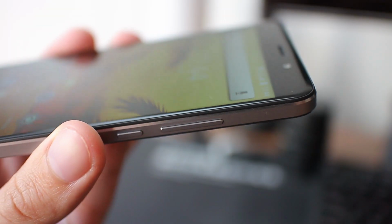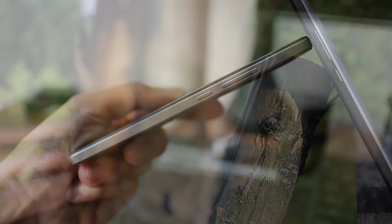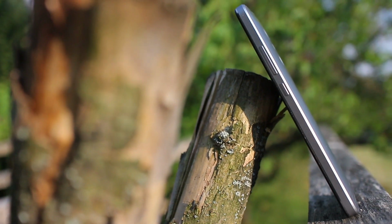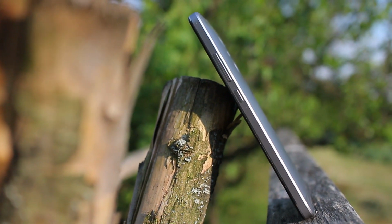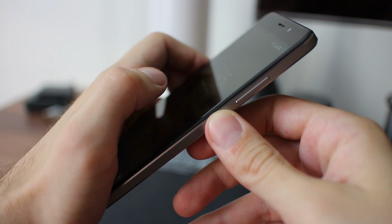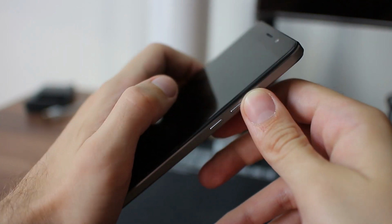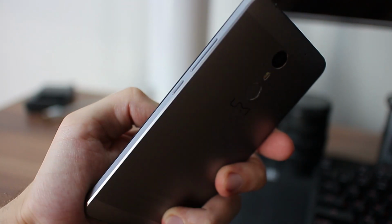When we start looking at the sides, there is a metal frame with chamfered edges, which is part of the metal unibody design. On the right side we see two metal buttons: sleep/wake and volume controls. Buttons are excellent in look and feel. It is worth noting that volume up is a bit louder on press.